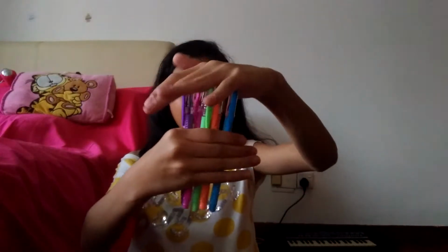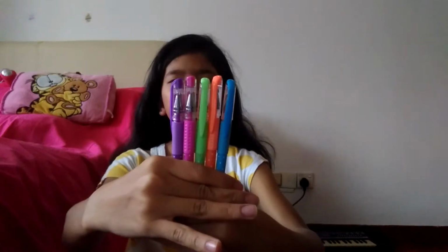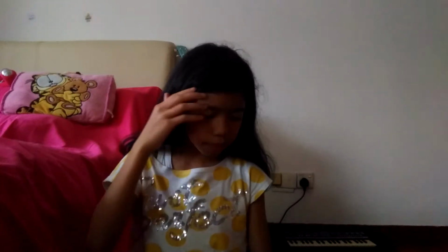So these are my 5 colored pens. There are 3 more. It's red, black, and a darker green. But I don't want them. So these are the 3 pens I bring. It's neon purple, neon pink, neon green, neon orange, neon blue. Because I already brought a red pen myself, so I didn't really want to waste it. Don't tip me up, pencil box too heavy.